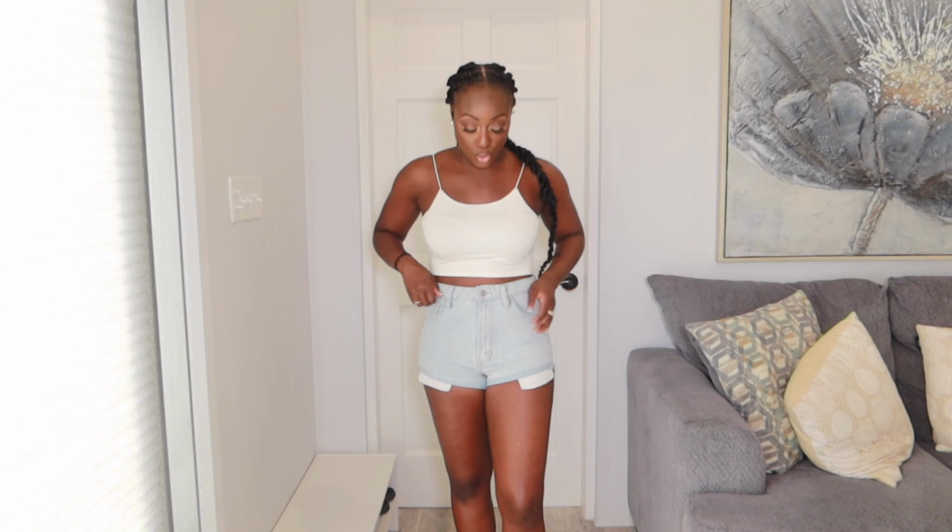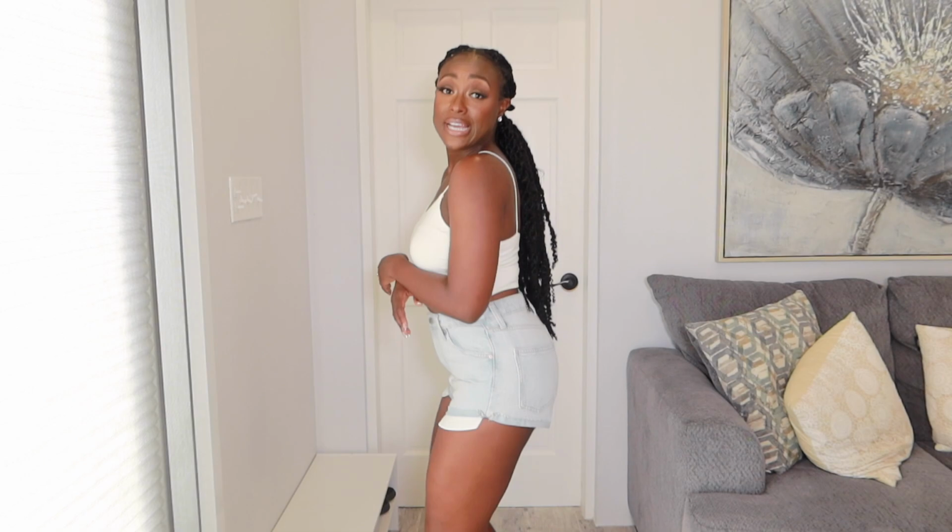However, these lighter pair don't have no stretch in them at all. So you might want to try them on, or you might not. It's completely up to you. However, I do like the fit. They're not too short, they do fit nice. There's no give in the waist, but you could definitely put on a belt or whatever. This pair particularly is $18. So you're still under that $20 mark.